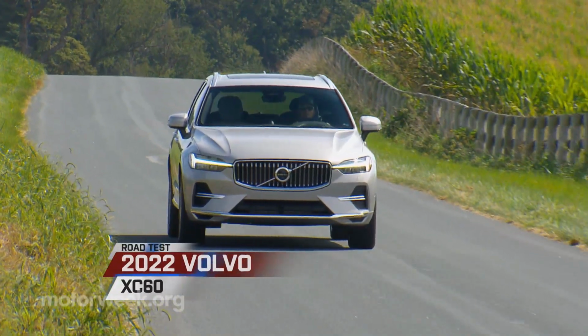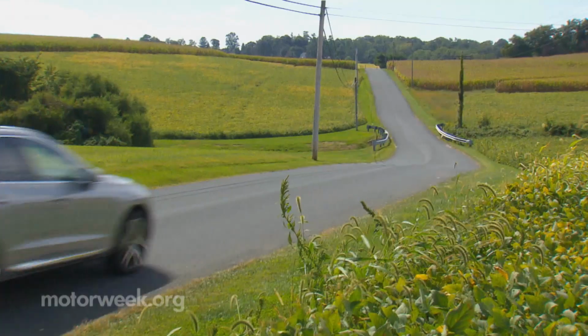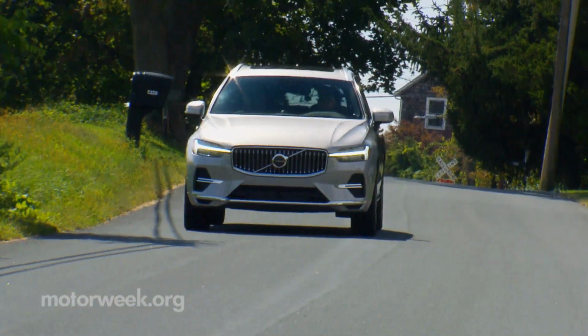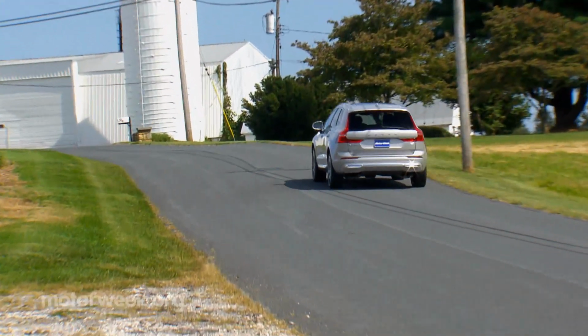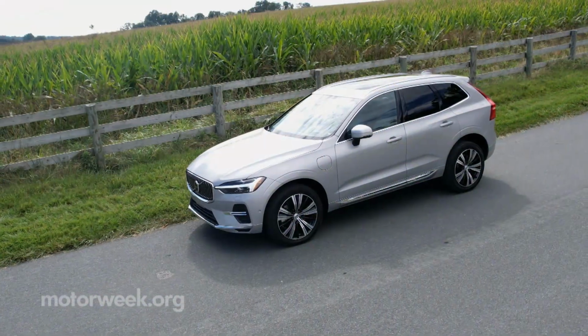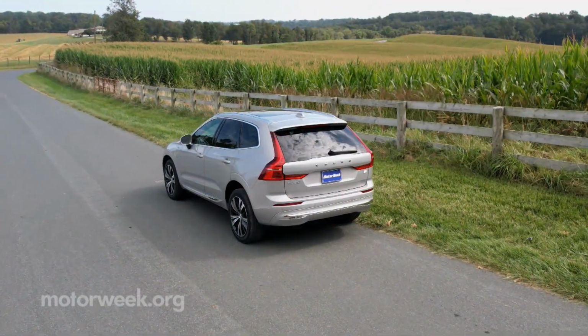Believe it or not, this second-gen Volvo XC60 midsize utility has been on the street since 2018. And while it still looked fantastic to us, Volvo felt some updates were in order for 2022. Fortunately, they didn't go overboard, as to be honest, you'll have to look closely to spot them. Both front and rear get minor tweaking.